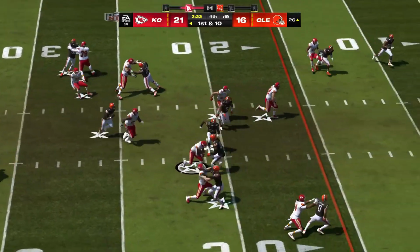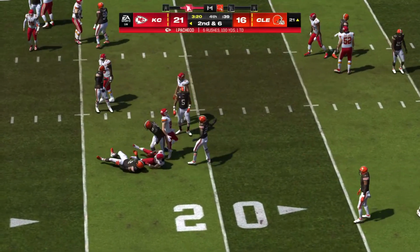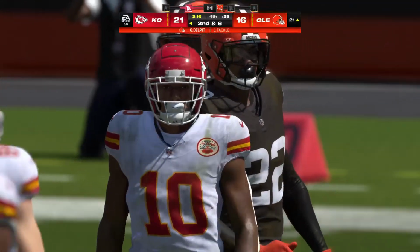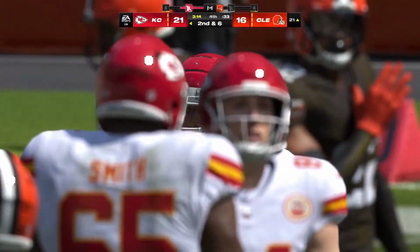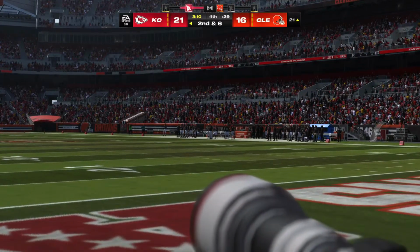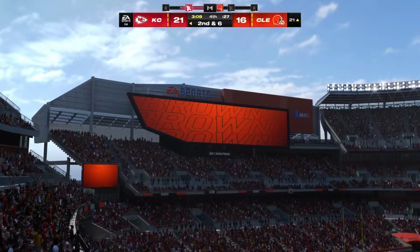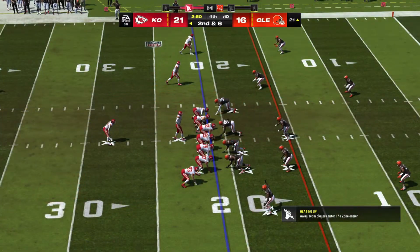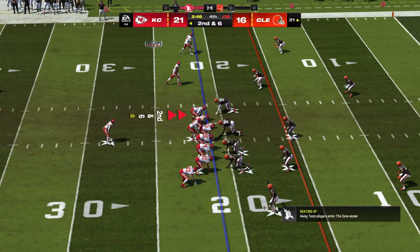They'll run out of the gun with Pacheco. Safety Grant Delpit up to make the play. I'm sure that that's going to be the formula. Just keep the ball on the ground. Keep that clock moving. And when you have the lead this late in the game, above all, stay in bounds. Yes, take care of the football. Yes, gain yardage, but stay in bounds and let that clock tick.